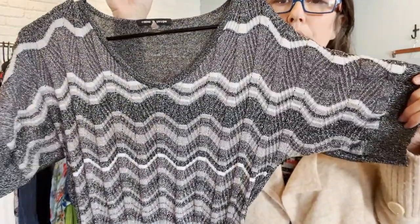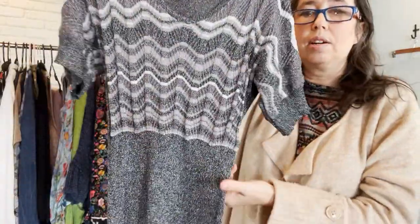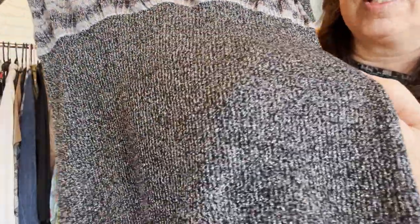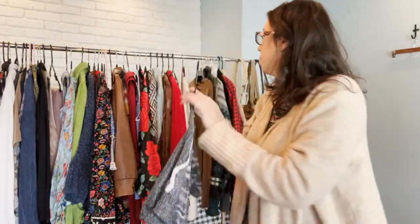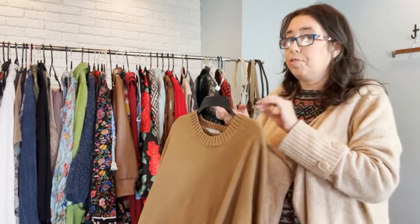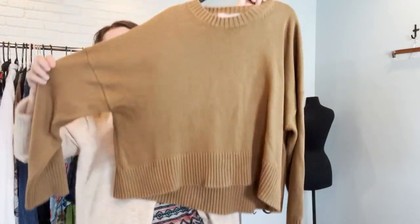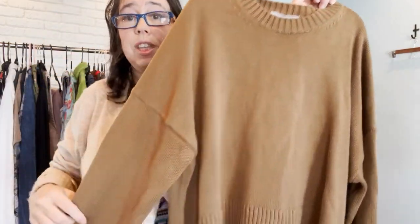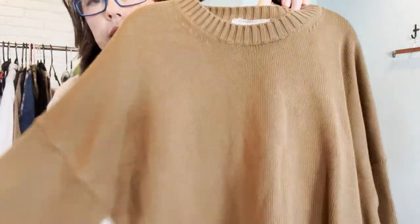You guys, it's a super stretchy dolman sleeve, cable knit, 100% silk sweater. It's a very lightweight sweater. It has all that beautiful shimmer in it. I just think it'd be really pretty for a New Year's Eve or just an evening out. This floored me when I found this at the bins, even, Everlane. And it is this year Everlane, or I should say within the last year Everlane. It's probably 2021. But it is a really nice and great condition.